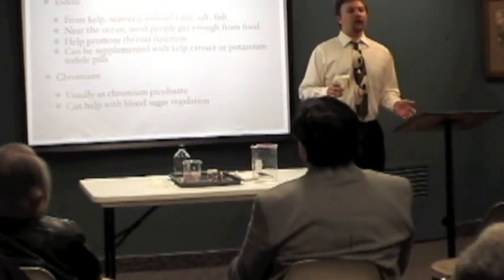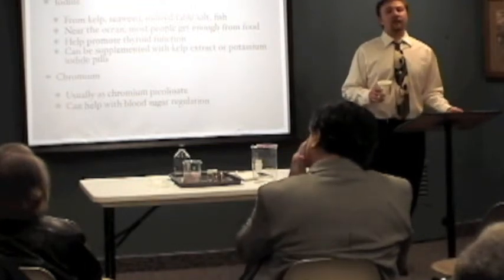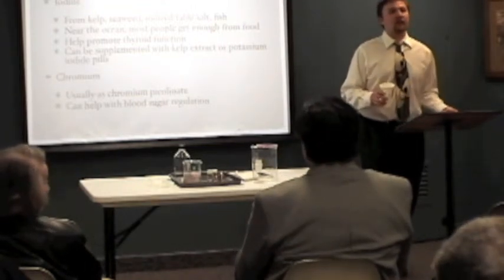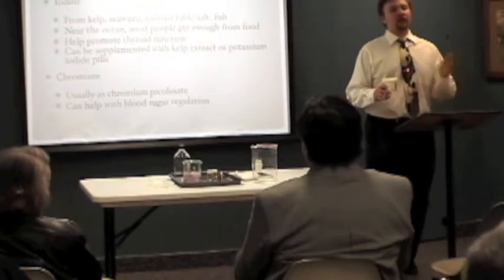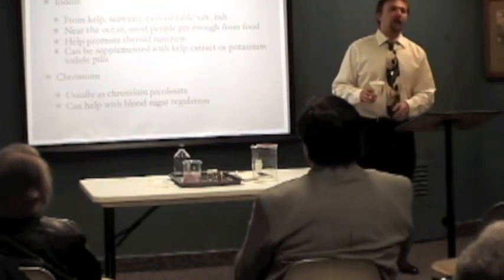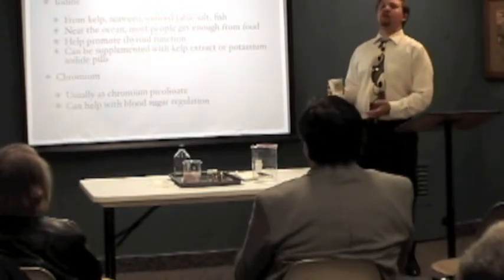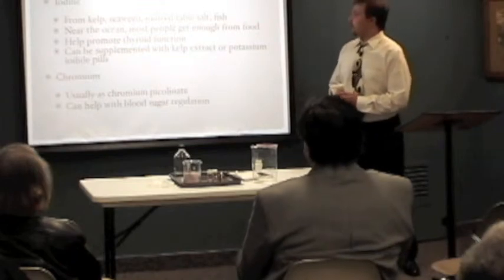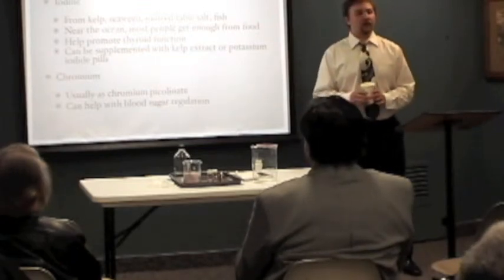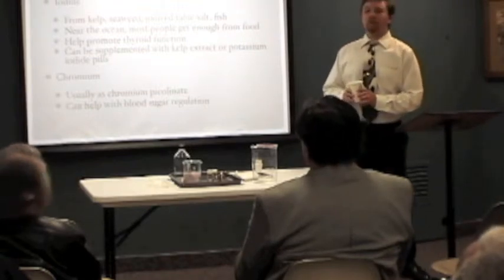People who live in the Midwest, there's something called the goiter belt. It's because they don't get enough iodine in their diets. That's why the government decided that we needed to put iodine in table salt so people would get enough of it. And so some people even manage to not get enough of it from table salt. So in this area, it's not super critical, but some people do need more iodine, and we recommend the best forms come from kelp extract.